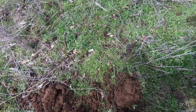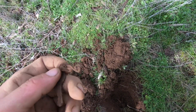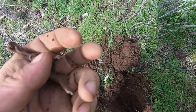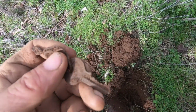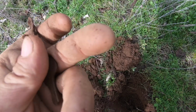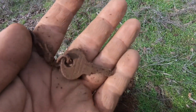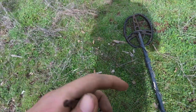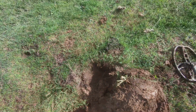All right guys, just got my next signal here. It's coming up like iron, and now I see why. Because that iron right there, it's an old key. Sweet. Found some Subaru keys not too long ago. Still never heard from the owners of those, but yeah, this is a Master Lock key. It's not very old, I don't think. I mean, it could be from the 60s or something, but I don't know what gate it's to here, but sweet, yeah. Got some keys, I'm gonna keep on moving on here.